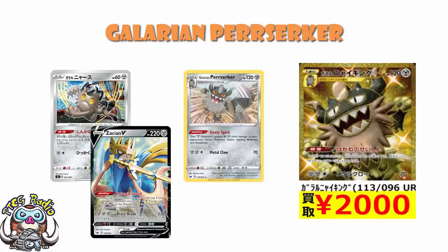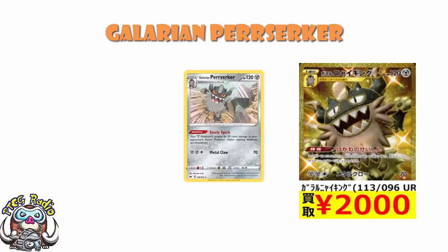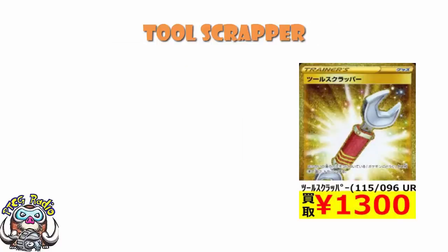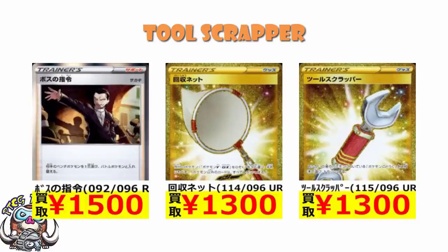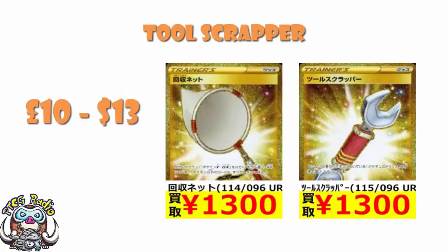So you get up to 2,000 yen here because it's a good gold playable card, and people love these gold Pokemon. And then we see the other gold cards. We see Tool Scrapper and we see Scoop Up Net, each of which comes in at 1,300 yen. So again, putting this in perspective, this is cheaper than a regular art Boss's Orders. And you're looking at about £10 in UK money and about $13 in US money.